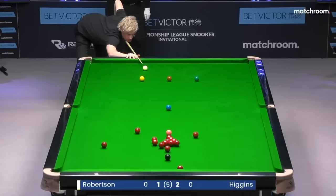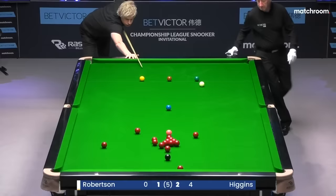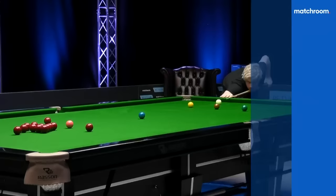And both players need a good run if they want to get in the Tour Championships. Well, you say that, Peter. If John Higgins wins the WSD Classic, it won't be enough. That's how far down he is. All right. Fair enough. Robertson could still do it at the last gasp, but not John.